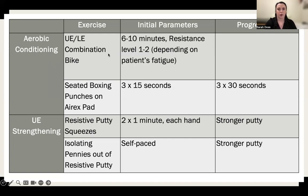The bike was a great opportunity for the patient and I to discuss her conserving her energy and learning to understand where her body was at and what it was able to do on each day. We also did some seated boxing punches on an RX pad, which we were able to progress from 3 sets of 15 seconds to 3 sets of 30. For hand strengthening, we did some resistive putty squeezes and also isolating pennies out of that resistive putty. Those were progressed by using a stronger putty resistance.